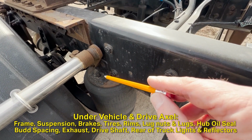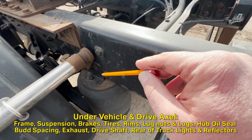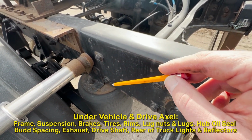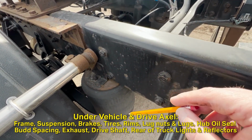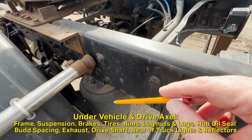And then the airbag mount right here and down below. You'd mention that it's tight to the frame. It's not cracked, bent, or dented at all. There's no gap or out of round holes, and the bag itself is not twisted in one direction or the other. It's nice and straight.